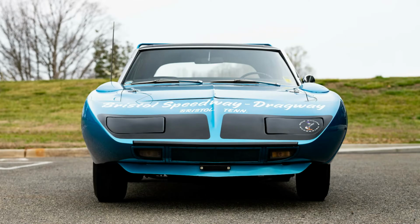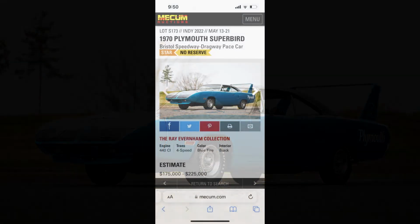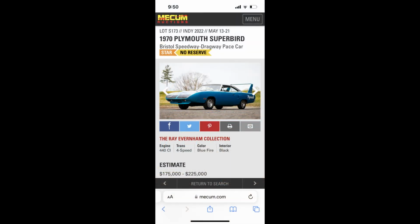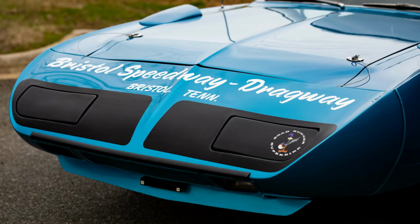Today we're not actually shooting a video per se. We're talking about a very special car. It's a 1970 Plymouth Superbird, coming up for auction at Indy Mecum in a couple weeks, May the 21st. It's a Saturday car, a feature car, star car, I guess you'd say. No reserve, Lot S173. The car's currently part of the Ray Evernham collection, and was originally a Bristol Speedway Dragway pace car.